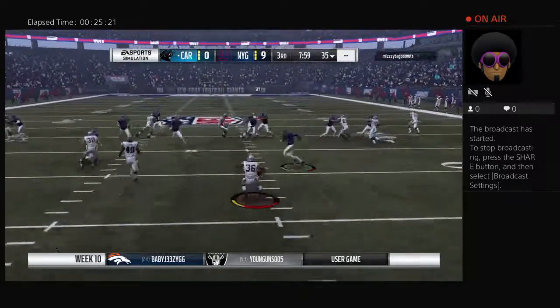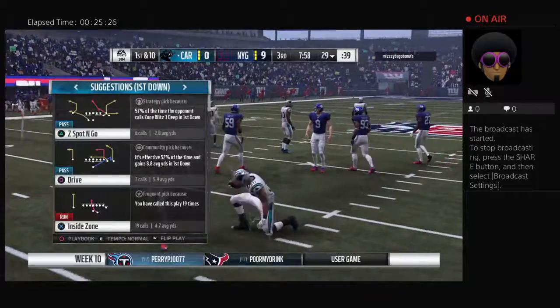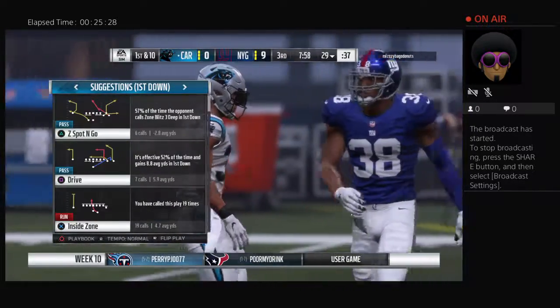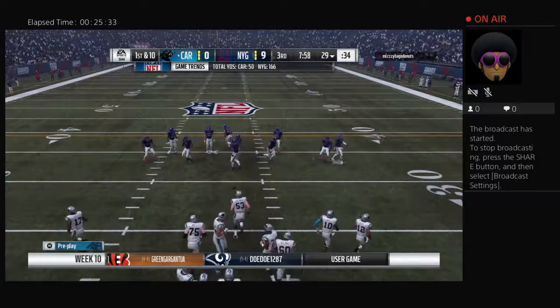It's a short kick, taking it to 15. And a good return as he'll be stopped just shy of the 30-yard line. Out come the Panthers. They'll have it first on offense in the third quarter. They're down here, but very much in this game.